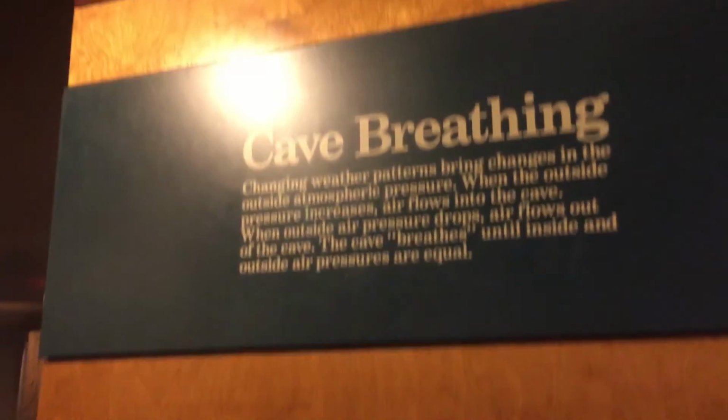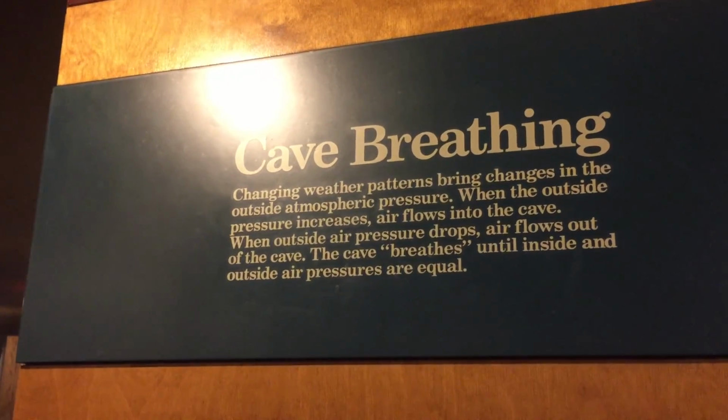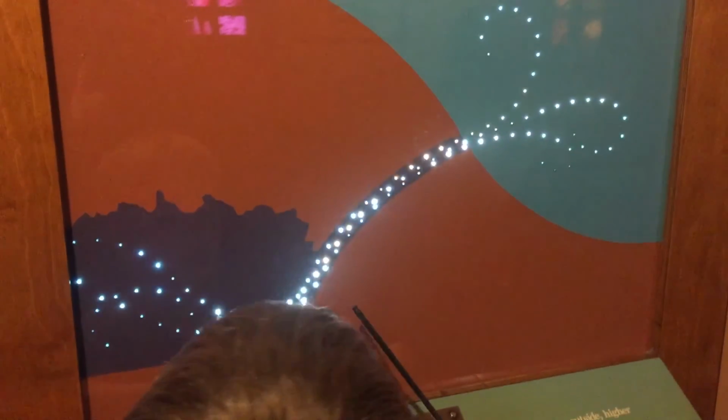Cave breathing. Changing weather patterns brings changes in the outside atmospheric pressure. When the outside pressure increases, air flows into the cave. When the outside air pressure drops, air flows out of the cave. The cave breathes until inside and outside pressures are equal. That's why it's a wind cave.